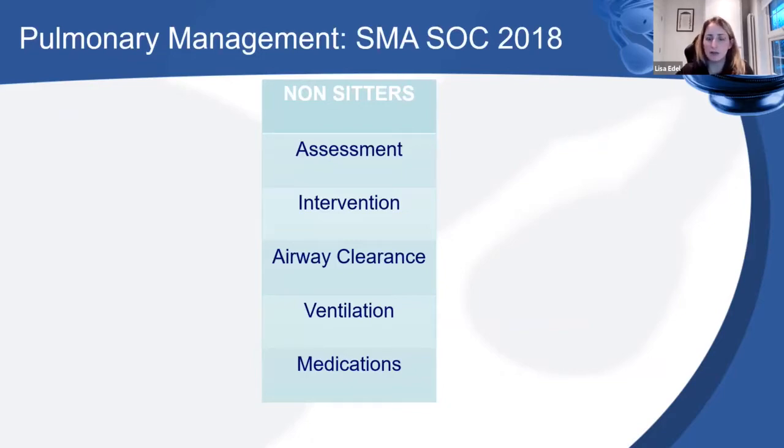So just having a little look at the standards of care from 2018. Now, I'm just going to say now that there are parts of this that I actually don't agree with. There was no respiratory physiotherapist on the panel for this. There were pulmonologists and respiratory consultants, but no physio. So I'm just going to put that out there now.